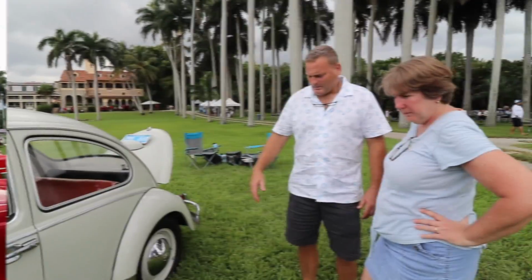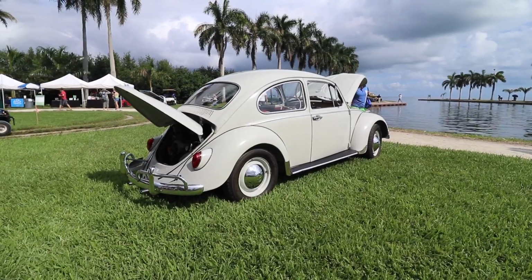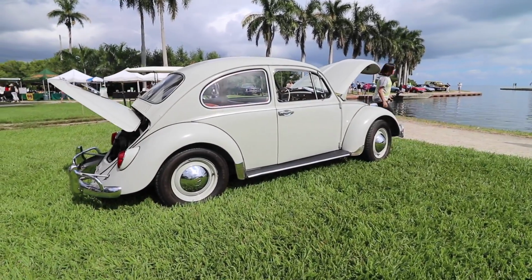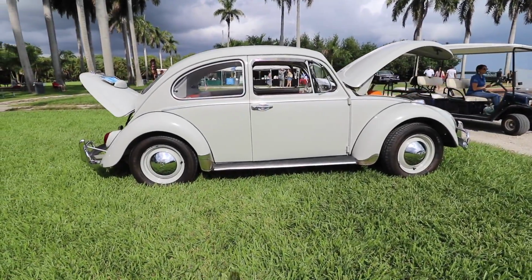My pleasure. Thanks. My wife and I got a 65 Volkswagen Bug. Had it for a few years now. Pretty much maintained it where it's at. We did convert it to 12 volts. It was 6.